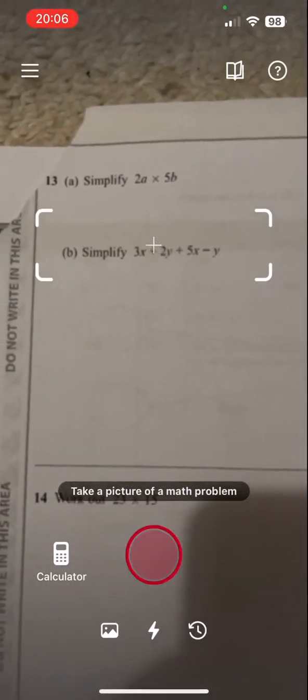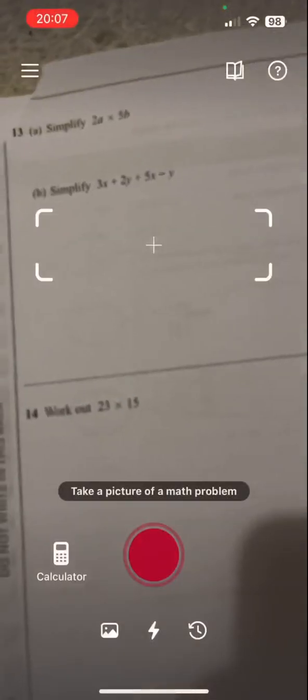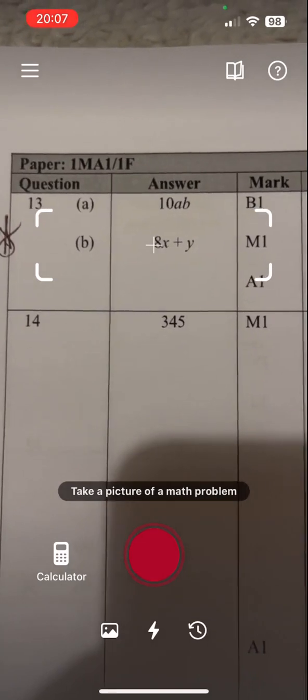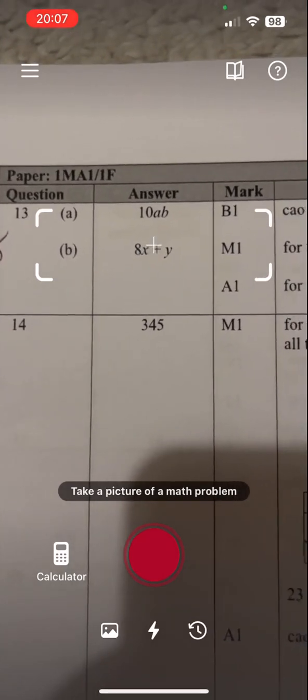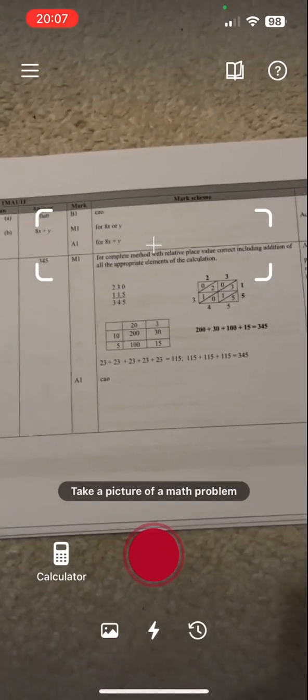If we take that photograph again, it simplifies that as being 8x plus y. So again, let's see what that says. And that shows the answer for B is 8x plus y. So that's a quick look at that app.